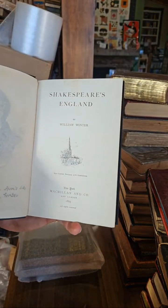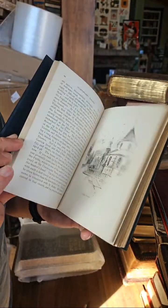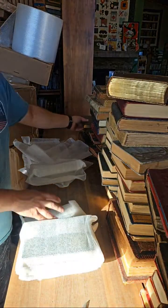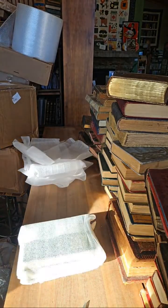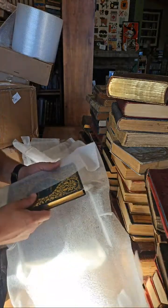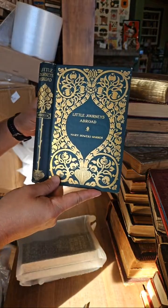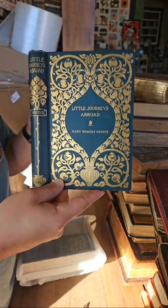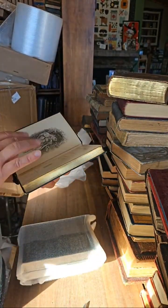Shakespeare's England by William Winter, 1895. I believe, yep, that one's nice. Very nicely illustrated as well. And again, that cover is awesome. This one's still nice. Not quite as beautiful as the other, I don't think. But a very respectable Victorian binding on that one. Gilded page edges. Looks like a nice tight binding.